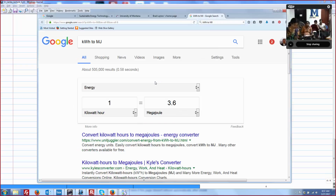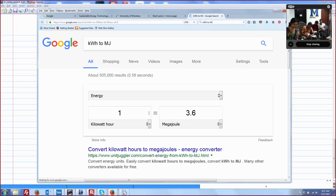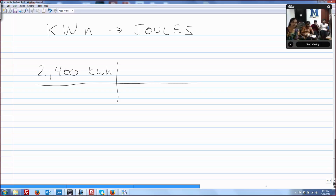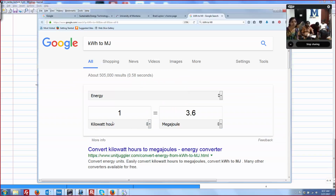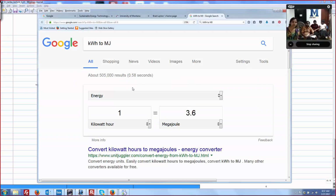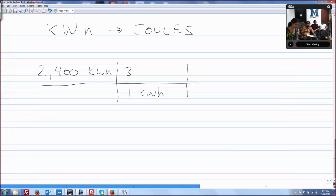So here we see on the screen that 1 kilowatt hour is 3.6 megajoules. So we'll just do that math quickly. If we start here and we say that we have 2,400 kilowatt hours, we can then multiply that. So we go back here, 1 kilowatt hour is 3.6 megajoules.